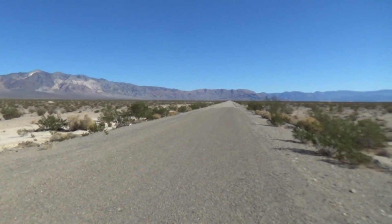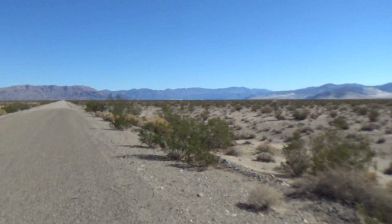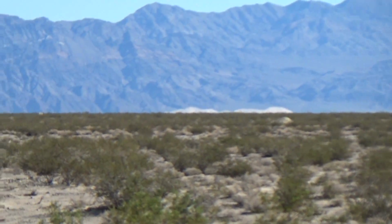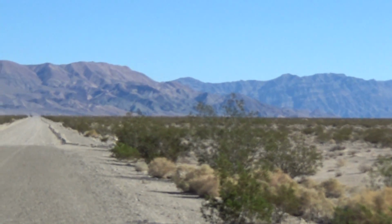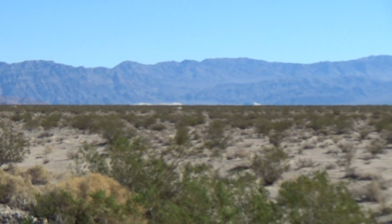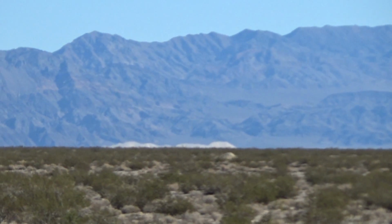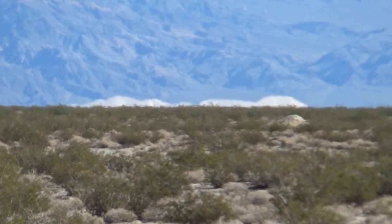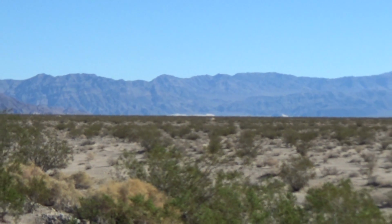So we're about to hit the dirt road. We got about, I don't know, 15-20 miles of dirt ahead of us. I wanted to show you, now that we're on the valley floor, the dunes. See them down there? They're still below us.